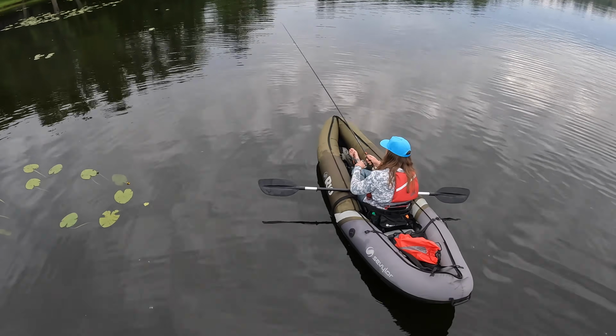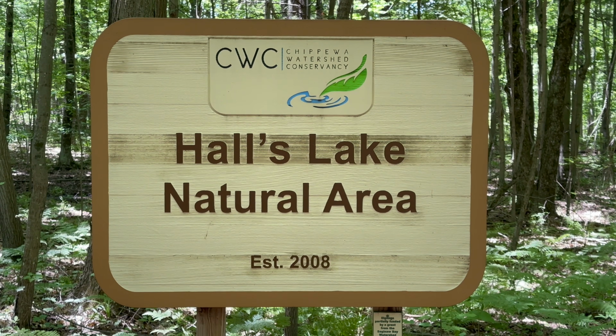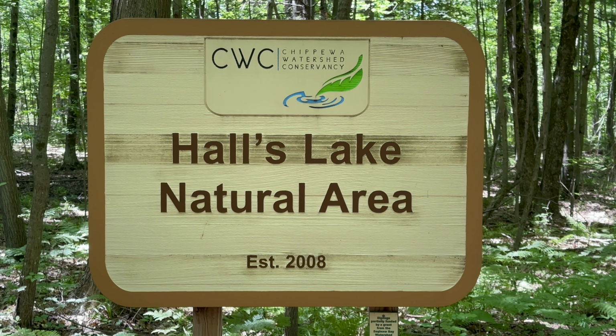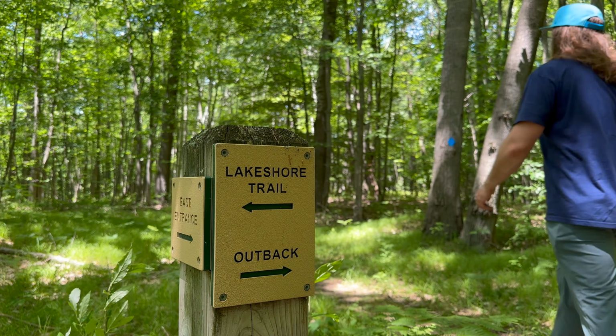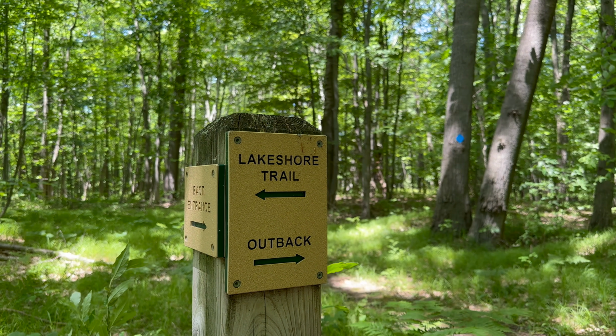Our plan is to get to Halls Lake for the maiden voyage of my new kayak. But we have about an hour before prime evening fishing on Halls Lake. And so what we decided to do is hike this trail right here. And this is part of the Halls Lake Natural Area. And all of this is part of the Chippewa Watershed Conservancy. And really, they've got nature preserves all around this area. And at this point, we've hiked most of them. So it's really important for us to make sure that we get out onto this trail.